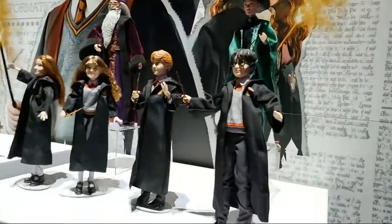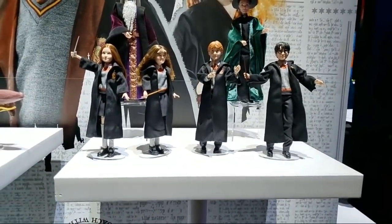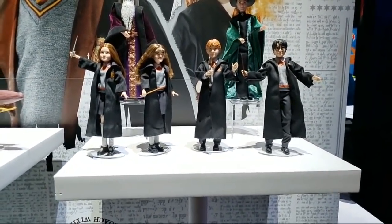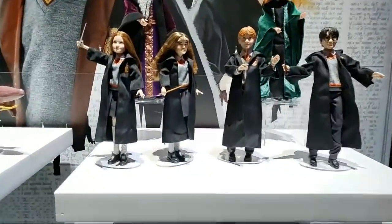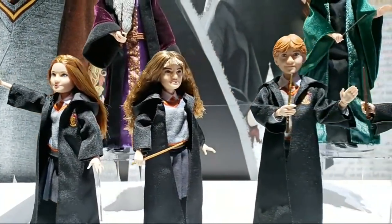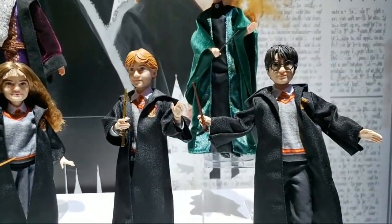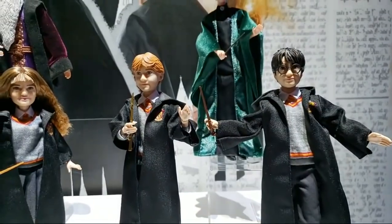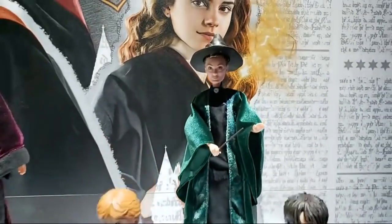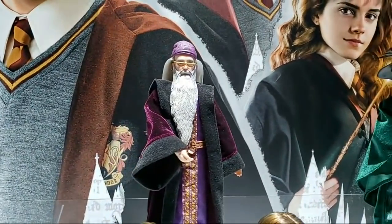Got some Harry Potter dolls. I don't know if there's anybody here who's a Harry Potter fan out there, or a doll fan as well. But we got Ginny, we have Hermione, Ron and Harry. There's McGonagall and a Dumbledore.